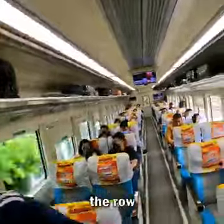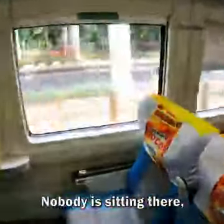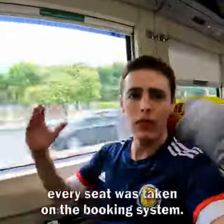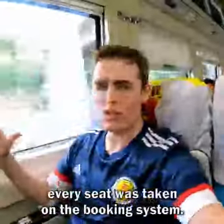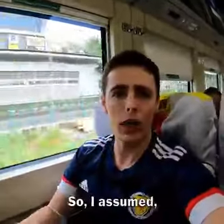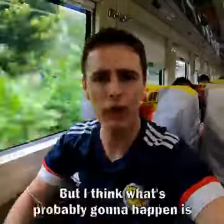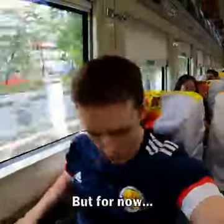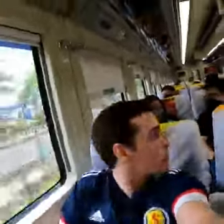I will take the row behind me. Nobody is sitting there, guys. It will give me the window seat. And when I booked this train, every seat was taken on the booking system. That seat was the only one left available out of all the executive class cabins. So I assumed, you know, the train would be full, but I think what's probably going to happen is that one of the later stops, somebody's going to come and claim this seat. But for now, sorry, I will chill here and admire the view with you guys.